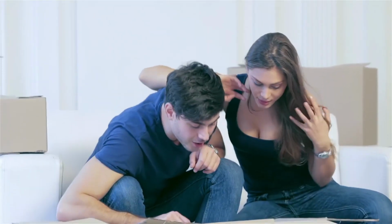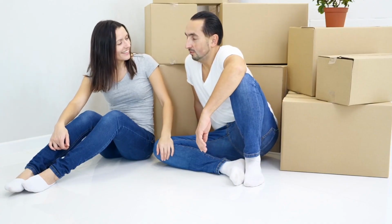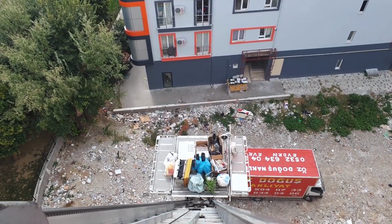Some places have restrictions on moving hours or require you to put down a deposit for using the elevator. Packing might take a bit of time, but doing it right will pay off when you're settling into your new place without any hitches. Keep these tips in mind and you'll be ready to tackle those boxes like a champ.